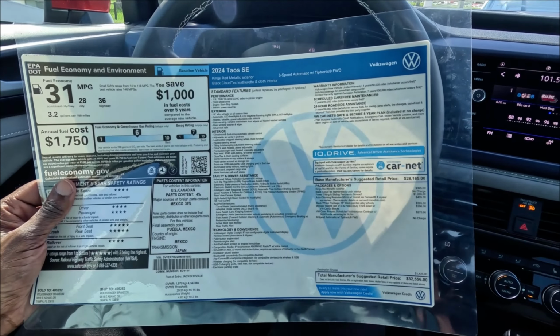So at $32,556, is this the perfect Taos SE in this spec? Fiery red with gloss black wheels. Drop those comments down below because I love this metallic flake and King's Red metallic, and with the black front fascia, the black on the wheels and throughout the rest of the vehicle, it just makes the most sense. But I want to know what you guys think about this spec down in the comments below.